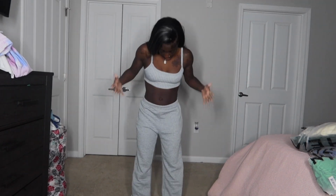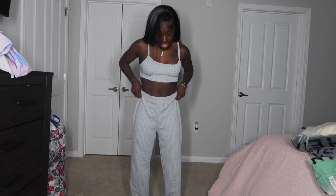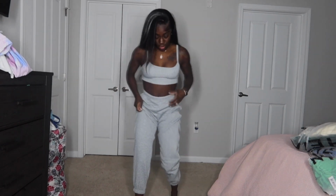Okay. So right off the bat, it has potential, but not my type of potential. I don't know if y'all can see, but the bottoms are really baggy, and I don't like that it doesn't give me a butt. But it has potential. When I look in the mirror, hold on, let me adjust my mirror. I don't know. When I look in the mirror, it's okay. I don't know how I feel about it.